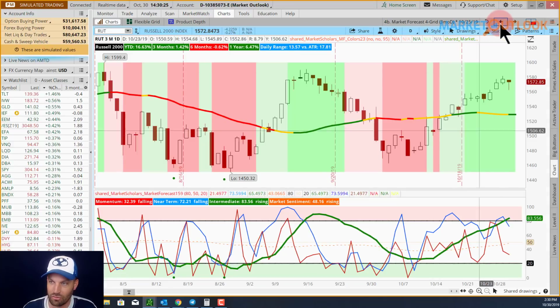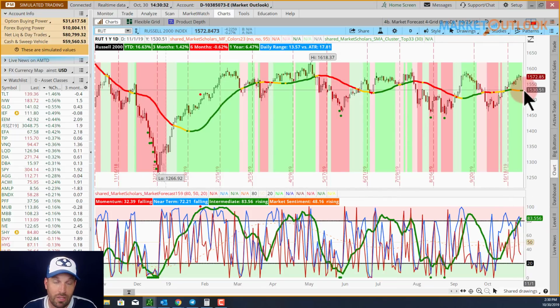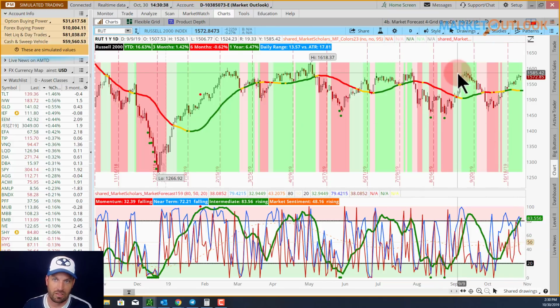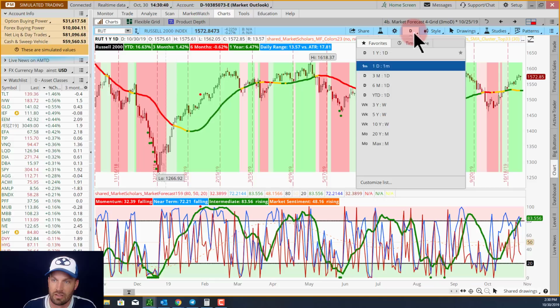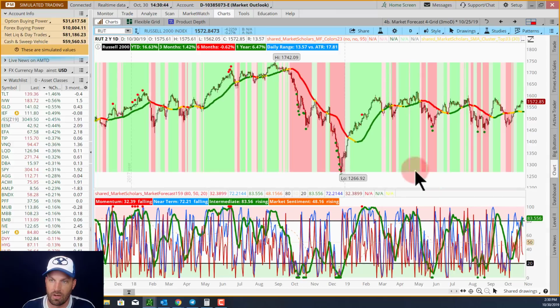Taking a look at the Russell 2000, not as bullish of a story. I mean, we do have the dark green shading. We do have the green line now. Market sentiment's almost above 50, so it's getting there, but we're not clearing these highs in the least bit. We're not to 52-week highs, and we're definitely not to all-time highs. If you notice, the all-time high is still way up here from 2018, way up to 1740. So we're not anywhere close.